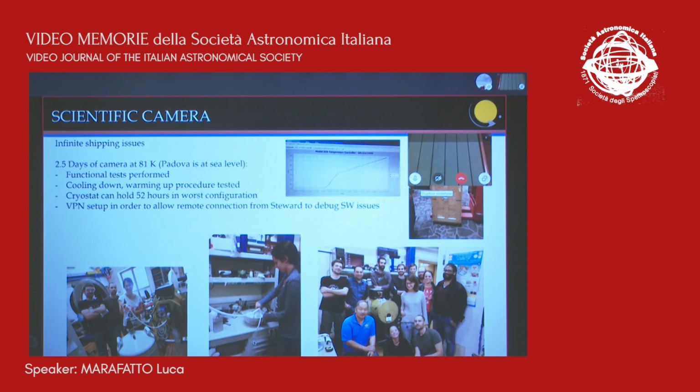So we also work on the scientific camera. This is a sad story, as we received the scientific camera at the end of September, after having had the usual problem with the customs. We had the camera in our lab for 4 or 5 days, after which we had to ship it back to customs because of other shipping issues. Nevertheless, we were able to run the camera cold for 2.5 days, and this allowed us to test at least the cooling down and warming up procedure, and to verify that the cryostat stays cold for 52 hours, even in the worst orientation.